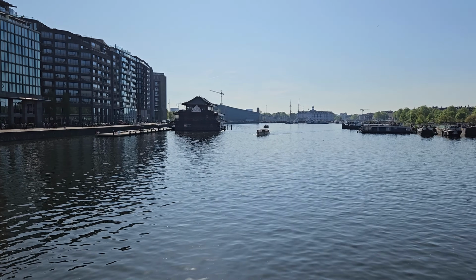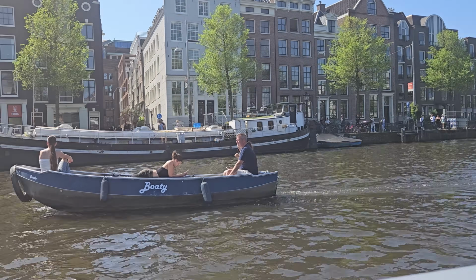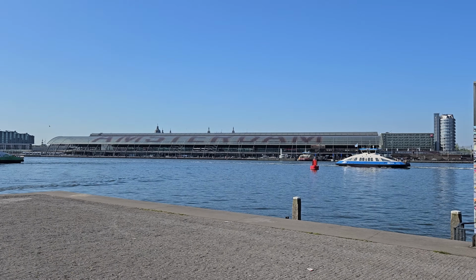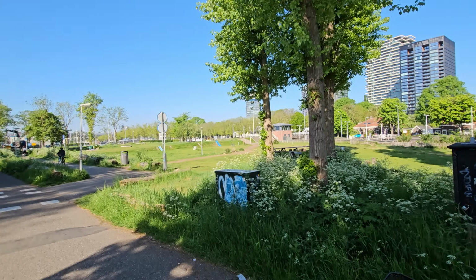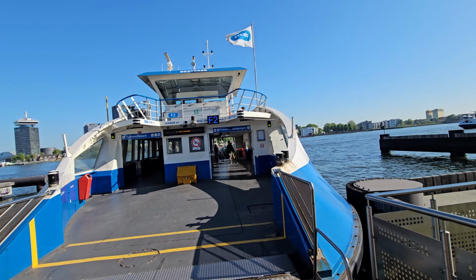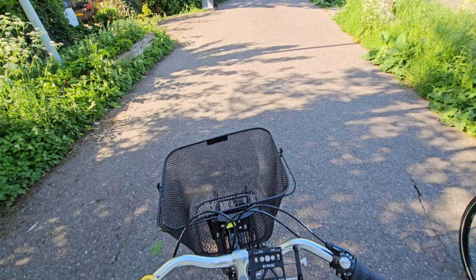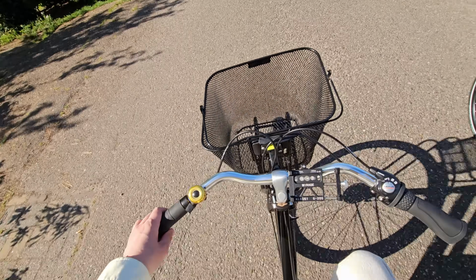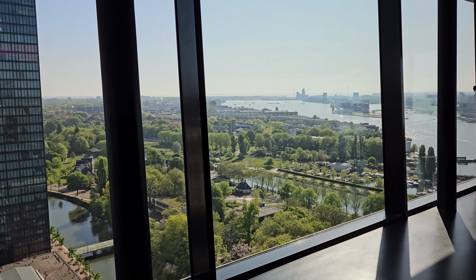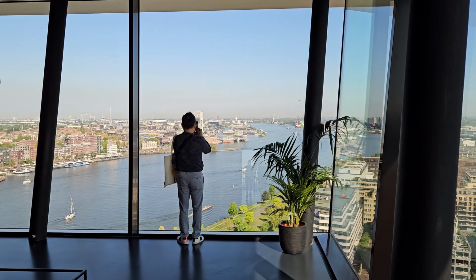Amsterdam is a city defined by water, and its historic centre is laced with a network of canals, giving the city its distinctive charm. To the north, across the IJ River, lies a quieter side of Amsterdam. Less crowded, more relaxed. Getting there is easy and free, thanks to the public ferries that run continuously from behind the central station. On this northern side, you'll find a different atmosphere, along with a few standout attractions like the Amsterdam Lookout, offering panoramic views of the entire city from above.